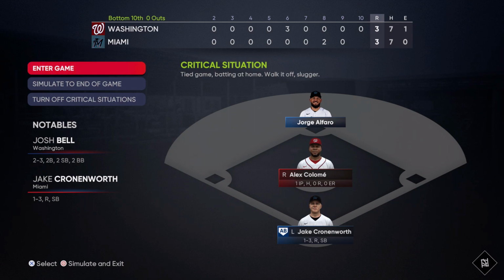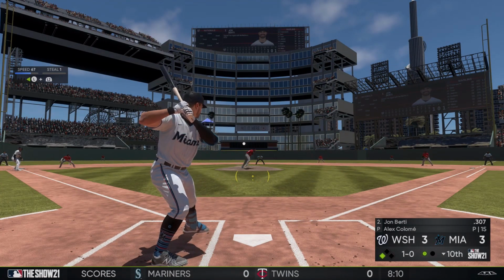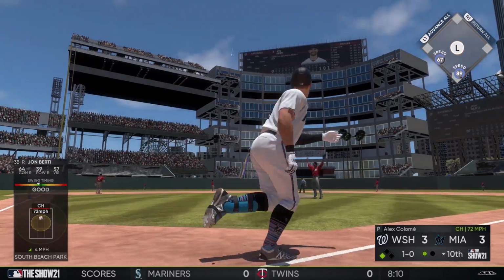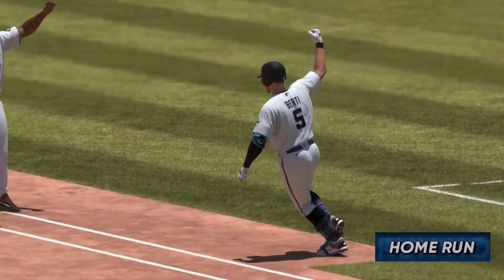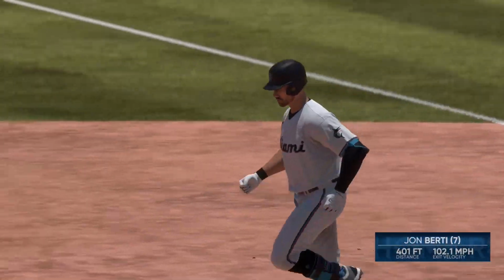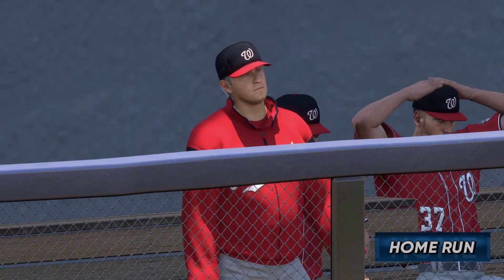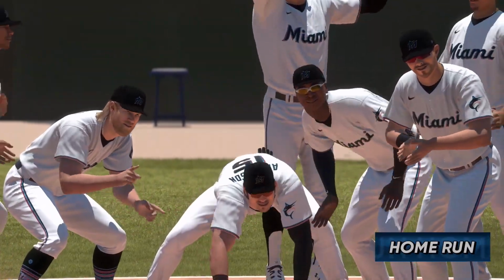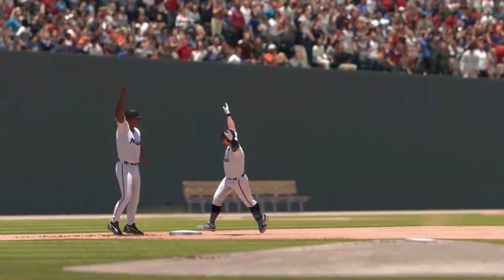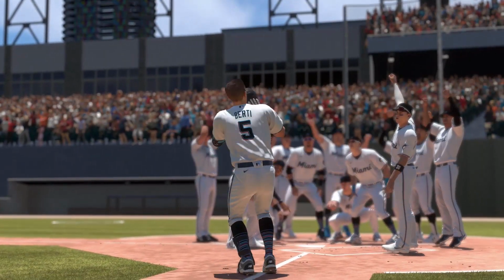Here we have a 3-3 game against the Washington Nationals that we will be jumping into. Alex Colome on the mound against Jake Cronenworth, who actually grounded out before John Birdie sends one packing to left center field. His 7th homer of the season. A 400-footer for a guy who's not even known as a power hitter, but he comes through in the clutch to win it for the Marlins in walk-off fashion. They are waiting at the plate for John Birdie.